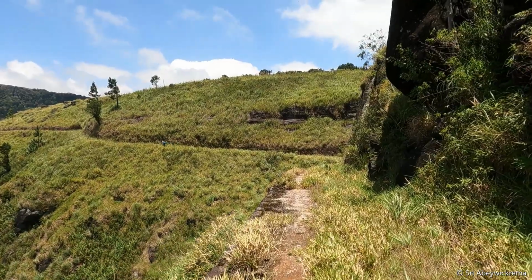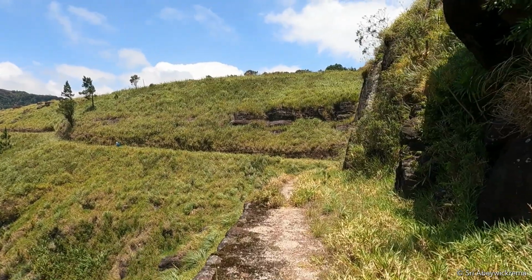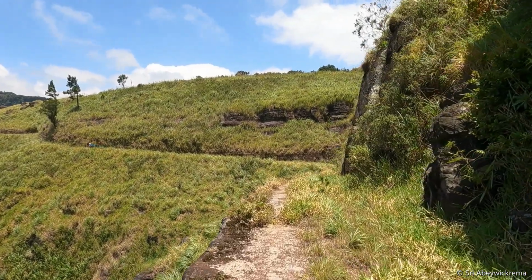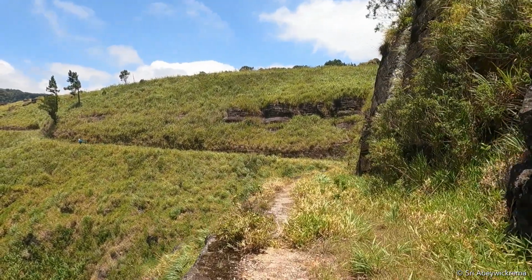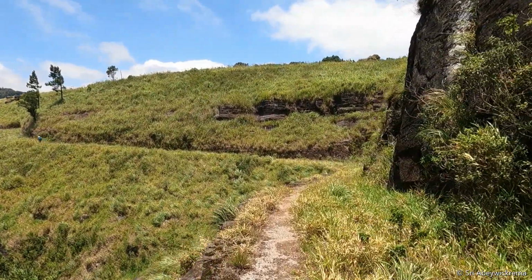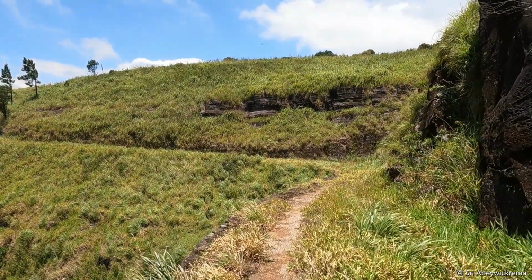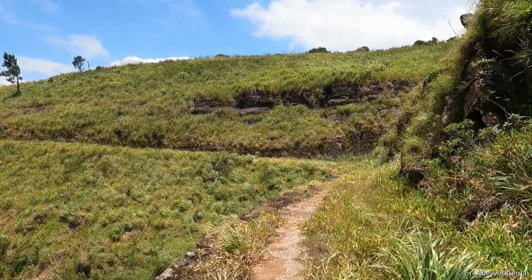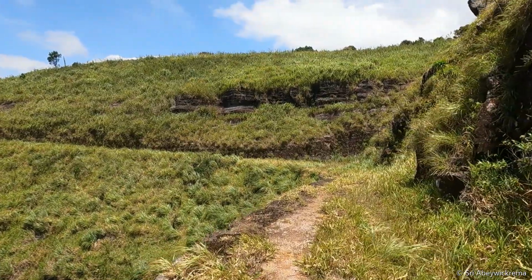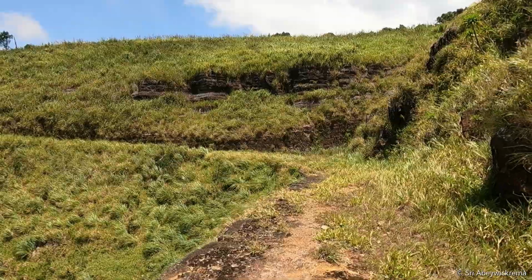Alright, I'm going to walk you through heaven. It's very rare you get to go to heaven, especially when you are alive. So this is one of those very rare opportunities for you to experience heaven while you are still alive. Now this is beautiful Loolecondera, central part of Sri Lanka, of Deltota and Hewahata.